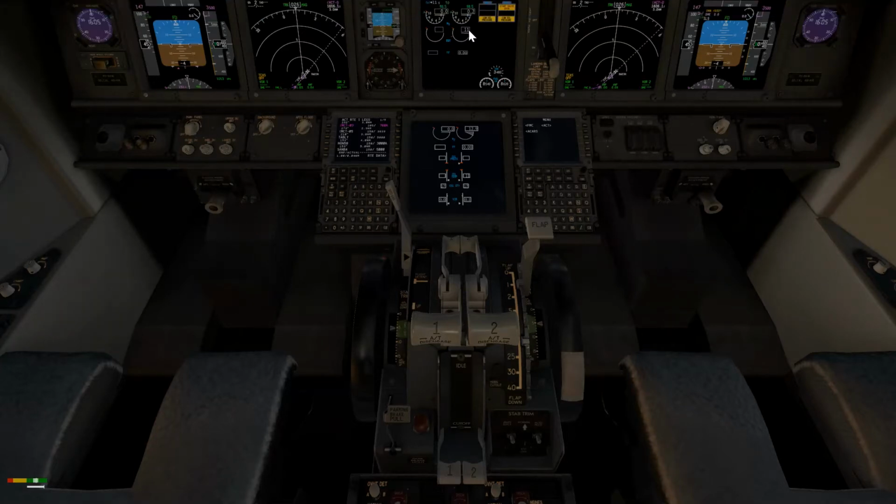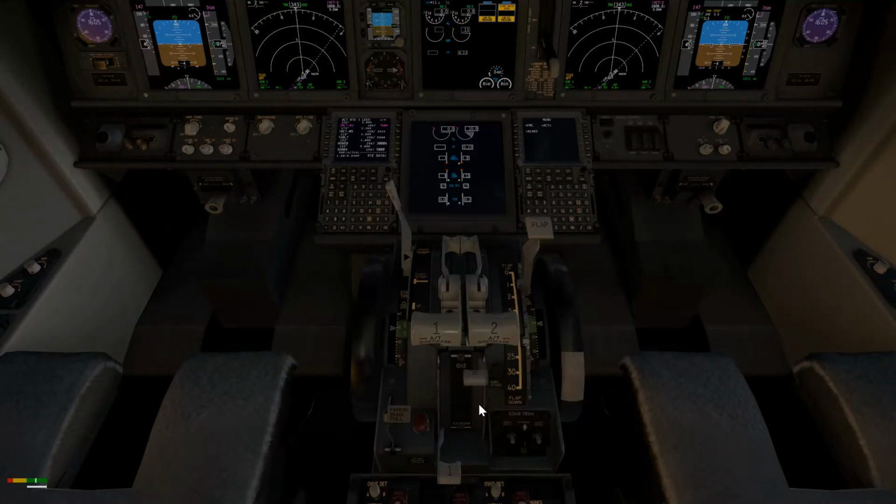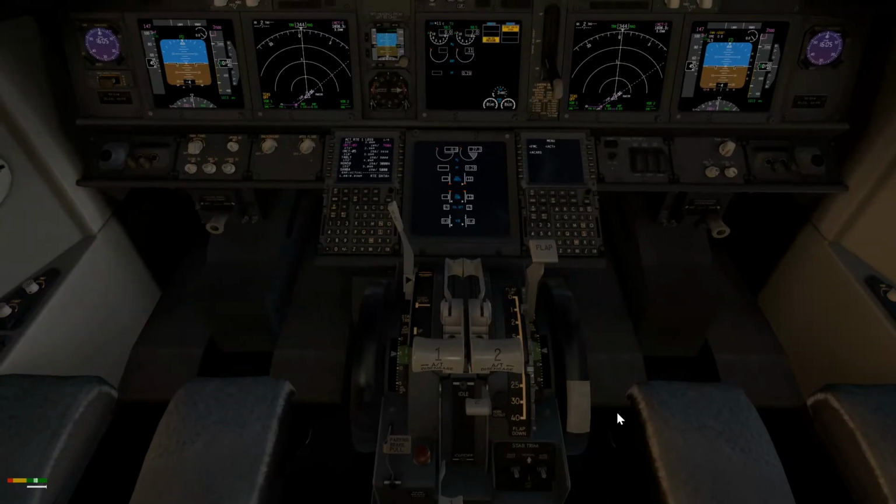Manchester, Logan 56, stand 28, request push and start. Logan 56, hold position, and I'll call you back shortly. Hold position, Logan 56.